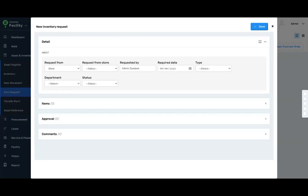So the department simply tells you where I am requesting this item from. Is it from the procurement department? Is it from the IT department? Is it from the finance department? Which department is requesting for this? And what is the status of the request I'm making?